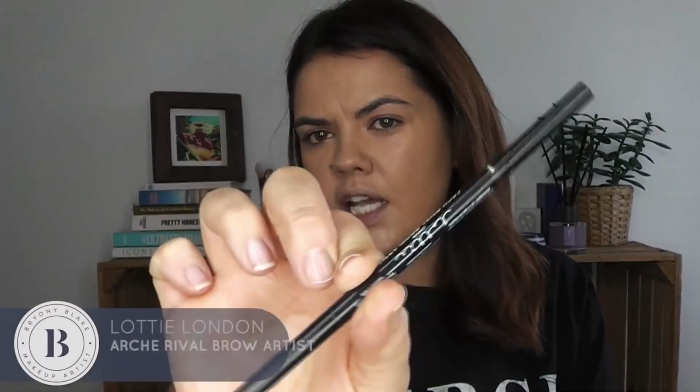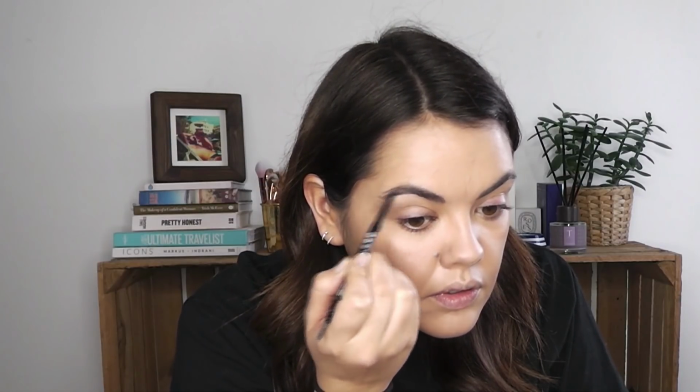I'm going to take my Lottie London eyebrow pencil. I'm loving this eyebrow pencil at the moment. This is in dark. And I'm just going to run that through my brows. So you've got a spoolie on one end, and then you have the tiny pencil on the other, which I love because you can just go in to fill in any unwanted hairs, but it still looks super natural. Boom! I have brows.